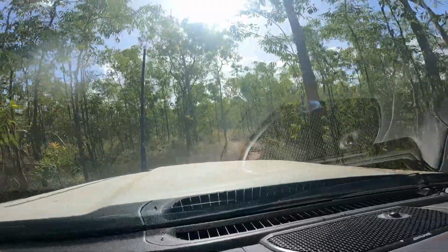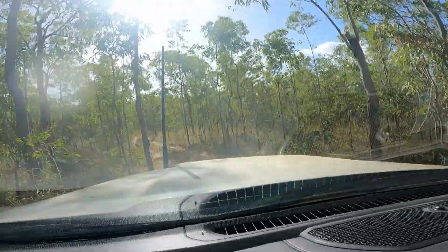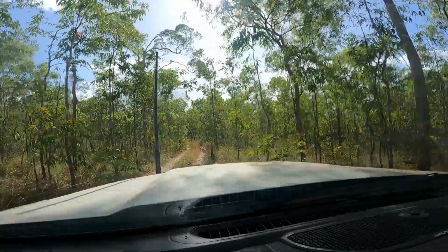The only thing I'm getting worried about is the track's getting more and more overgrown, which means less and less people come down here. Maybe they go down that difficult track.